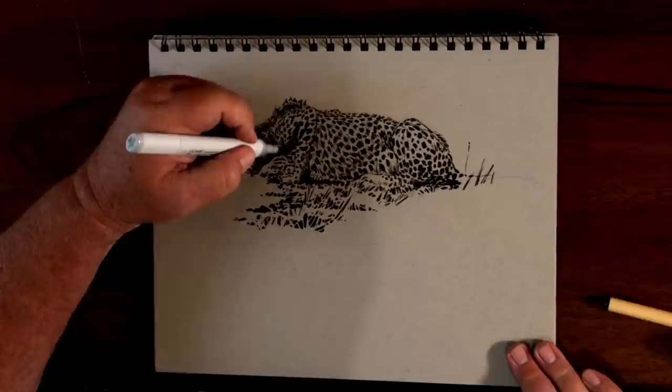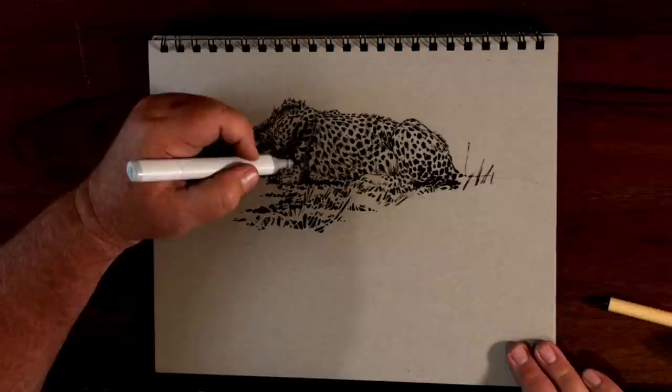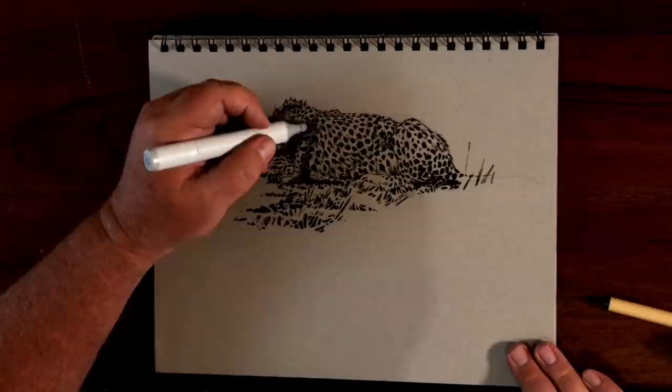Erica says, love how you draw grass, Aaron. Thanks. And from Tim Hodge, did you ever see the John Wayne movie Hatari? He leads a team of animal trappers in Africa, and a rhino charges their Land Cruiser. I have never seen that.